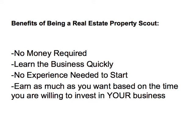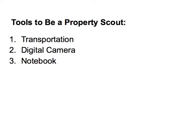The benefits of being a real estate property scout are: it doesn't require any upfront investment. You can learn the business very quickly by simply following the tips in this tutorial. No experience is needed to start, and you can earn as much as you want based on the time you are willing to invest in your business.